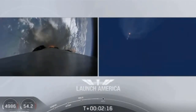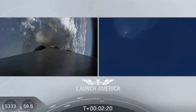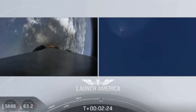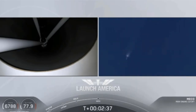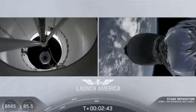Coming up in about 20 seconds. M1D throttle down. We heard we're throttling down the Merlin engines on the first stage. And we have Miko. Miko. 2 Alpha. Falcon stage separation confirmed. Copy, 2 Alpha.